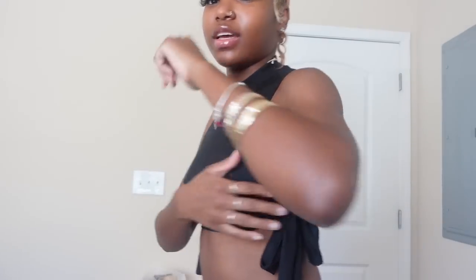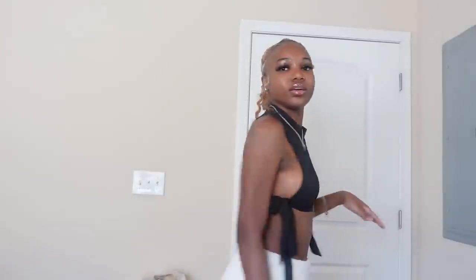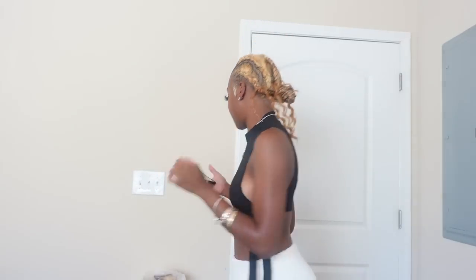Next, we have this black side knot crop top. Did I show y'all this right? Yeah. So next, I have the Shein Sexy Knot Side Crop Tank Top. All right, let's get it. This is the top. I really don't feel like tying these little knots right here. But this is it. This is cute. I'm gonna give it 9 out of 10. This could low-key be a little shorter, but this is it. And this was $8.20.